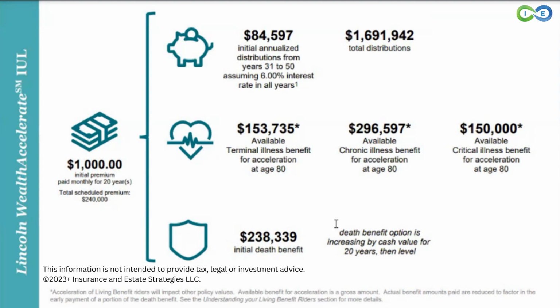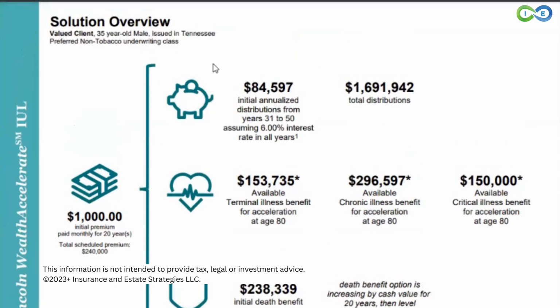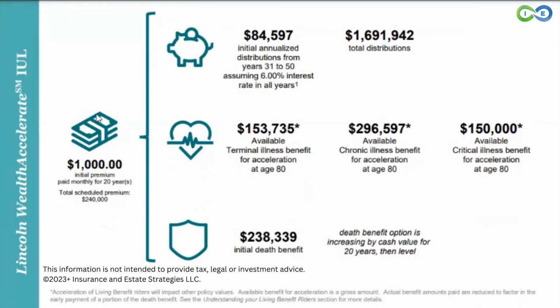Okay. So in this example here, we have a 35-year-old male who is a preferred non-tobacco risk, and they can do $1,000 a month. We have a planned monthly premium of $1,000 for 20 years, so a total premium of $240,000 over the 20-year period. Now, of course, that's flexible. You can pay it longer, you can pay it shorter, but this is just what we have designed here.